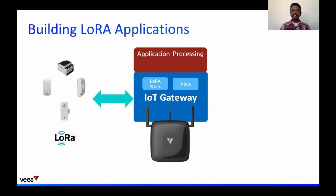Now let me turn to Kenneth to introduce Trionics and describe the tunnel monitoring solution in detail.